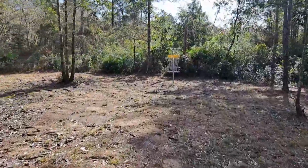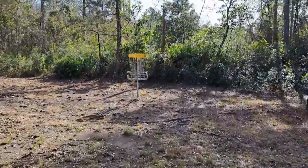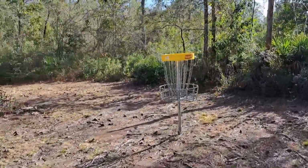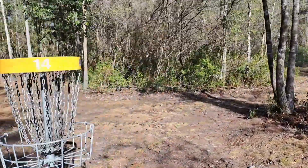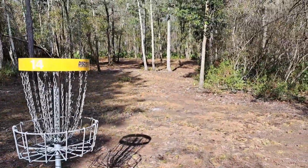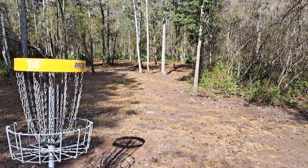That's typical for courses down here in this part of the country. There's the 14th basket. There's the view back to the tee from behind the 14th basket.